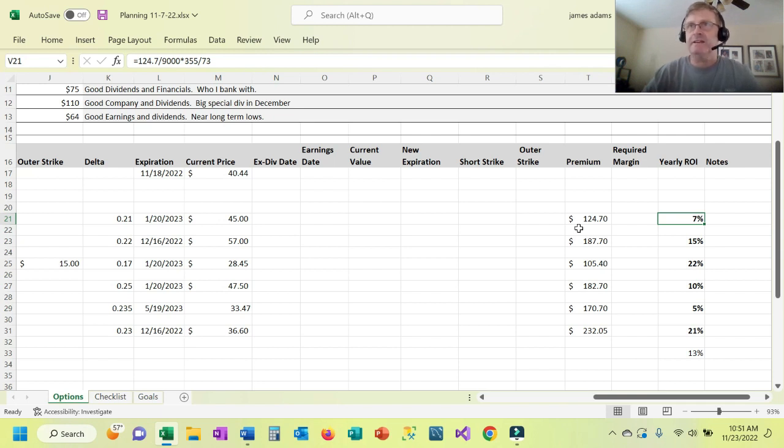premium that Cisco paid, or not premium, dividends that Cisco paid. And on a yearly return, which I'm taking into effect the current price of Cisco, and that 124 here, you can see it, 124 and 70 cents divided by the 9,000 for the 200 shares at $45, and then the number of days in the year divided by the length until expiration, and that's how I came up with a 7% return. And that's pretty much how I calculate my yearly ROI.